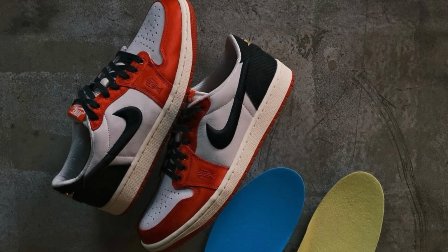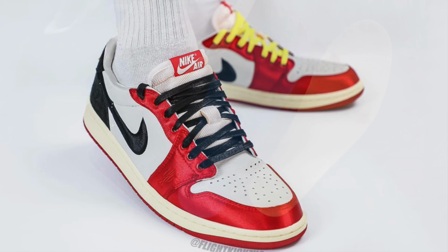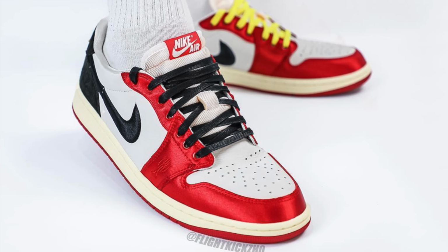And then finally, rounding off this Air Jordan 1 Low collaboration, you've got a blue insole and a gold insole on either side of the pair, which obviously you won't be able to see when you're wearing the shoe, but they are inspired by the Fleer basketball card.